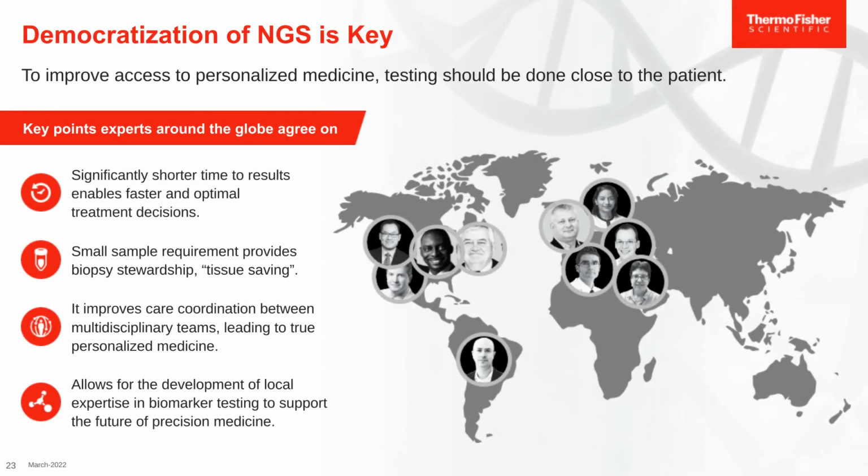Despite the fact that a substantial amount of evidence suggests that multiple biomarker testing is the most meaningful approach for certain tumor indications, many laboratories around the world still do not use NGS. It is part of our mission to improve all this and to democratize access to NGS, as we truly believe in its value for personalized medicine. And we certainly are not alone in believing this. We have done a series of interviews with pathologists, laboratory directors, and oncologists from several countries across the globe. And this is what they all agreed on.